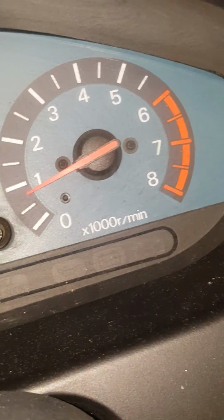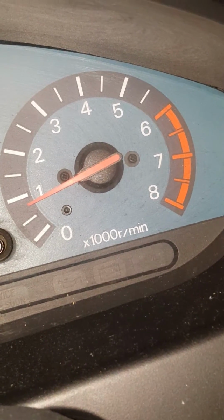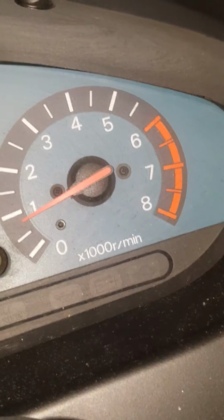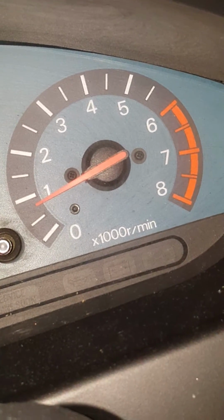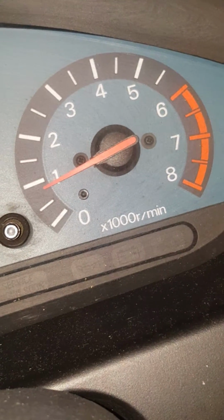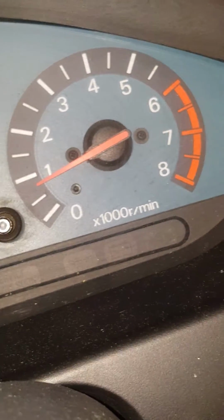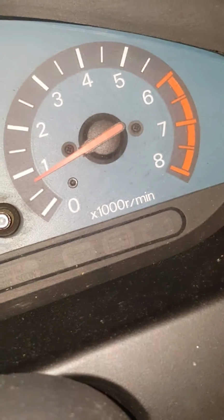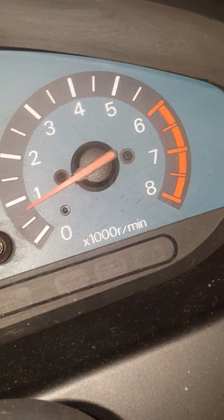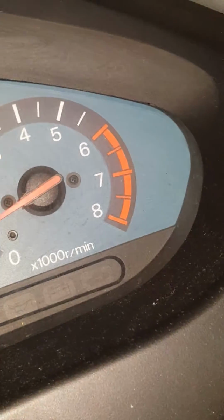Let it run for a second. Of course, now it's not doing it. I have an OBD2 Bluetooth reader, and I could feel the car almost stalling out, so we'll try it one more time.